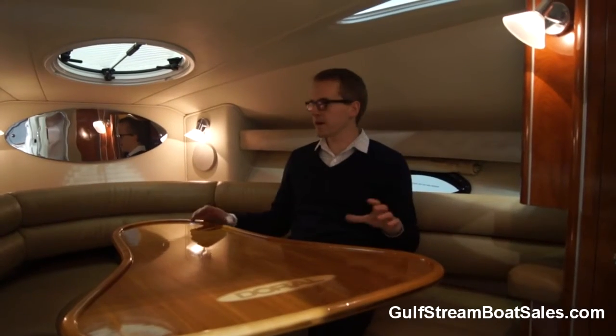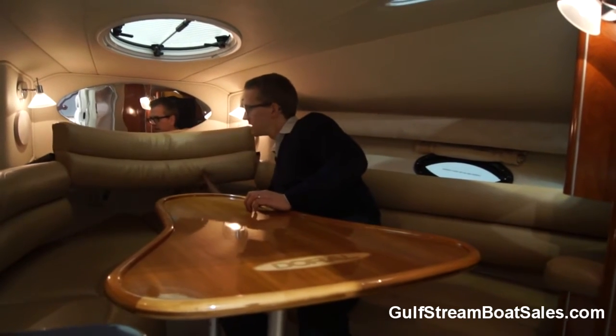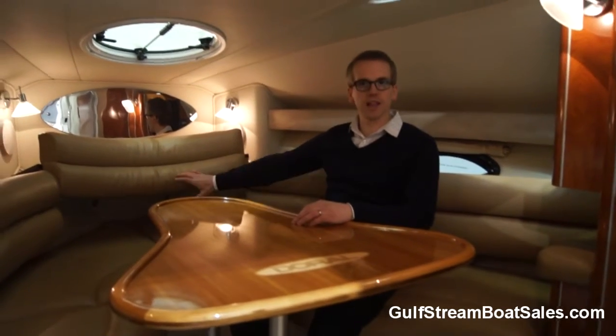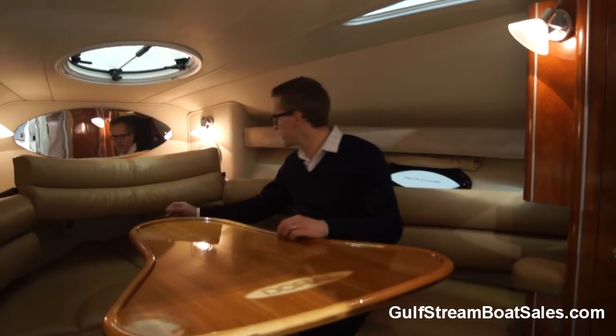So up around the V-berth area here, again, the upholstery and things, all very luxurious. Another neat feature is the fact that we can lift up this backrest here, and it means you can extend the leg room in the bed area. So whenever you're sleeping, you'd have that up. It means you get a bit more length out of the V-berth area itself.